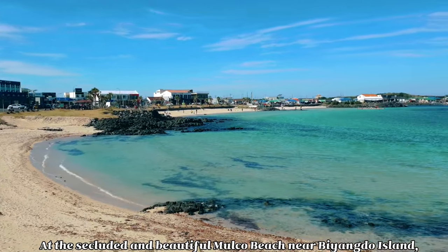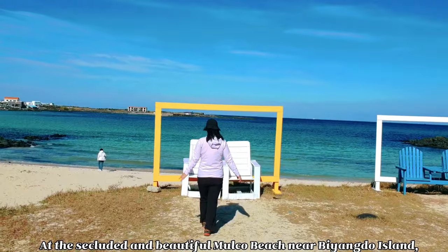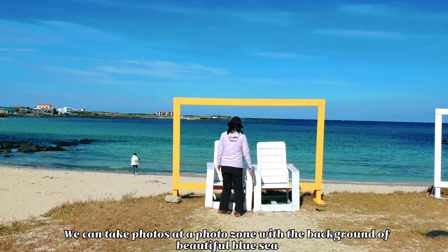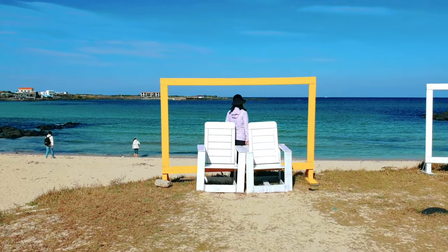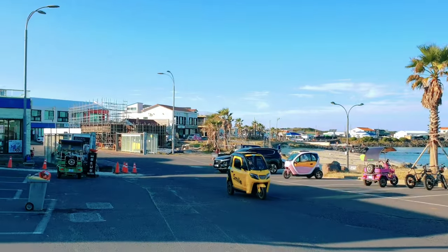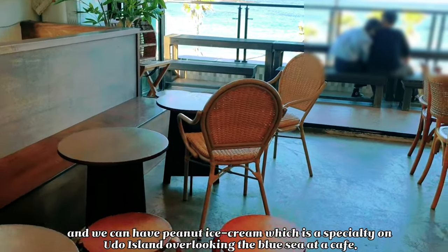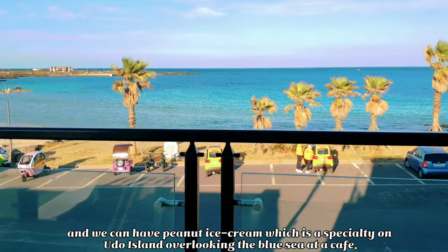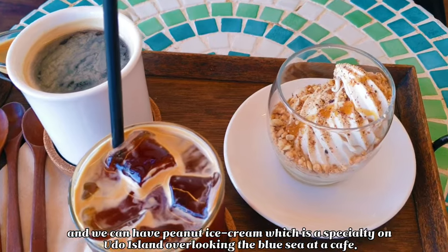At the secluded and beautiful Mupo Beach near Byeongdo Island, we can take photos at a photo zone with a background of beautiful blue sea. And we can have peanut ice cream, which is a specialty on Udo Island, overlooking the blue sea at a cafe.